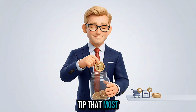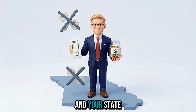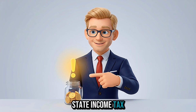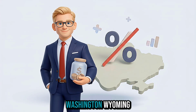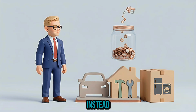Now here's a tip that most people miss. You can't deduct both your state income tax and your state sales tax. You have to pick one. Most people choose state income tax because it's higher. But if you live in a state with no income tax, like Texas, Florida, Nevada, Washington, Wyoming, Tennessee, or South Dakota, you can deduct your sales tax instead.